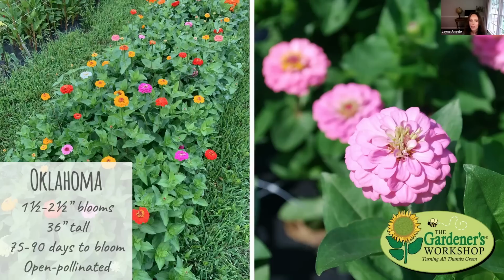So what do you love about these Oklahomas, Lisa? Oh, love Oklahomas. They're actually the zinnia that I love having on my kitchen table. It's because they're just smaller and they just add. It's so nice to have them to add to bouquets along with the big zinnias for variation in texture, colors, and size. But totally love these little zinnias, and I love them in all colors.